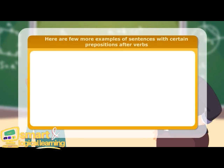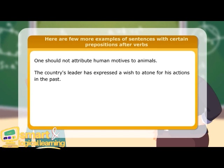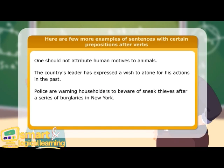Here are a few more examples of sentences with certain prepositions after verbs. One should not attribute human motives to animals. The country's leader has expressed a wish to atone for his actions in the past. Police are warning householders to beware of sneak thieves after a series of burglaries in New York. One of his students expostulated with him about his examination result.